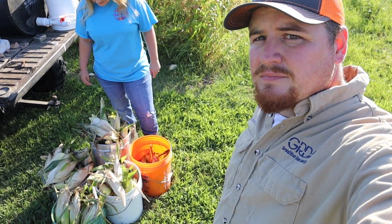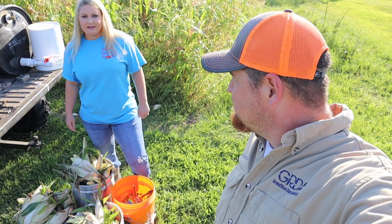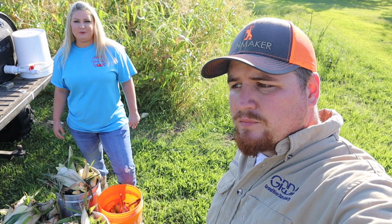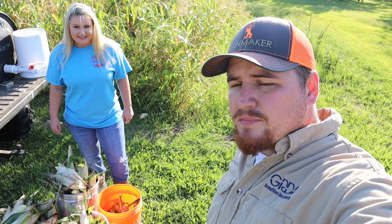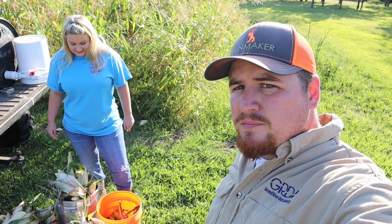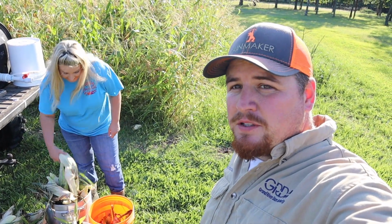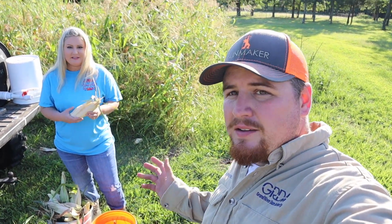So this is our end of our harvest here for the corn. We've got several buckets here full, so we did wait about a week too long in super, super hot heat, which dried some of them out. So we are a little hesitant about what we're going to get out of this harvest. Yeah, it might become animal food because we did wait a little too long. Like some of these are pretty dry.